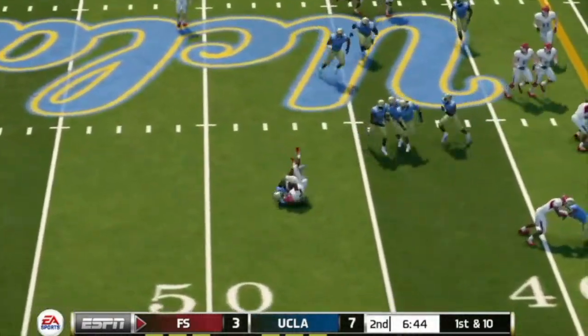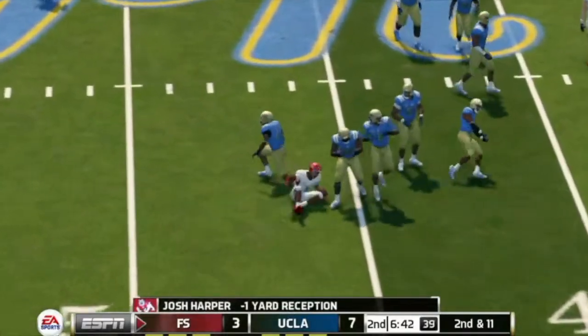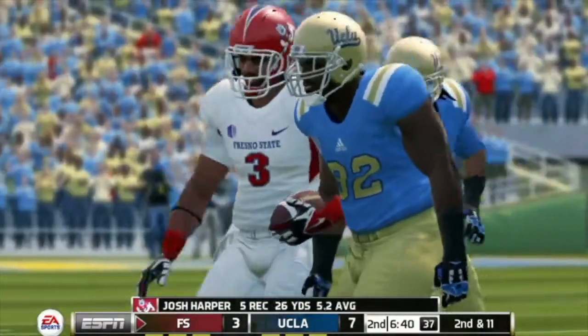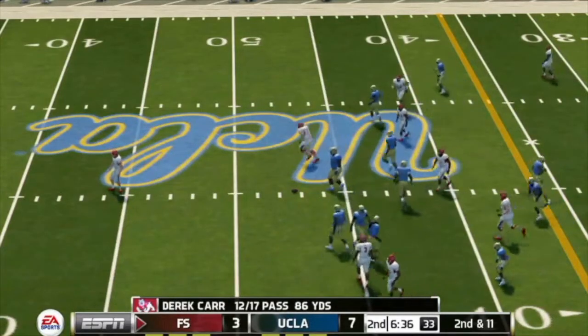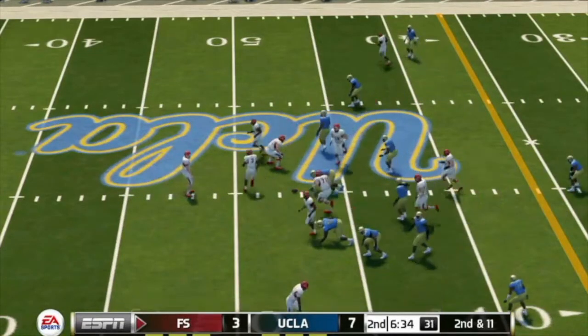Caught it, but they're going to lose yards. He was tackled immediately. That's a loss of 1 yard on the play. That'll bring up second and 11.